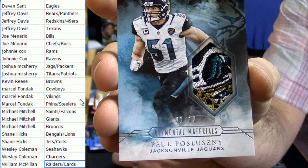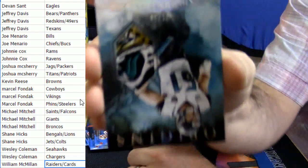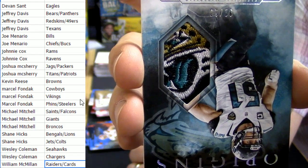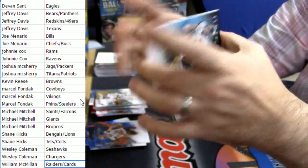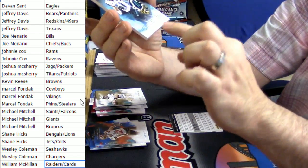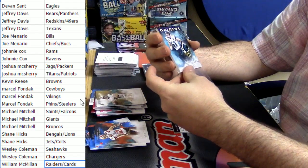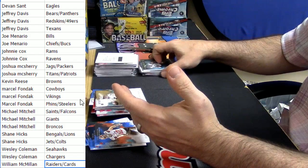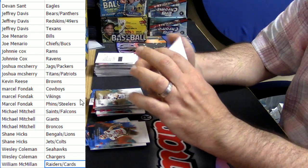I don't know why they put it in upside down, though. I mean, really, it should be in like this, because it's like the Jaguar, you know, biting on something. I guess whoever's got the Jags can try and break it open and turn it around yourself if you were so inclined. I hadn't honestly seen a whole lot of vet stuff in this. That's the most that I've ever seen in one case, and it's only half of a case.